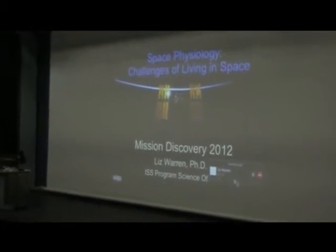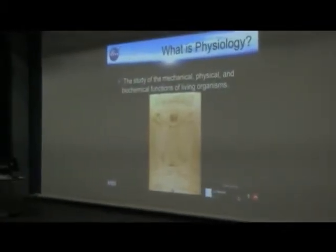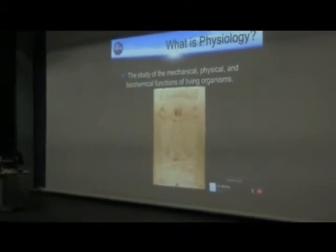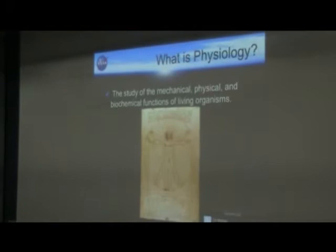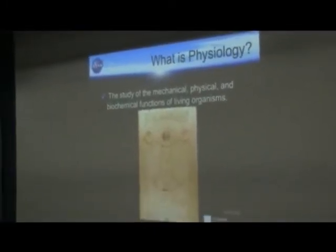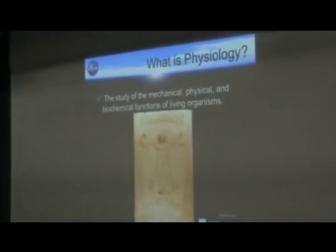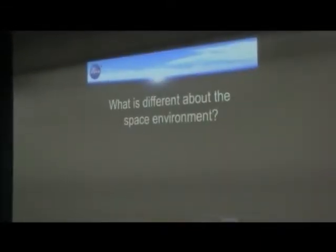You're all set. Okay. Let's go to the slide that says, what is physiology? Just as it says, it's really the study of the mechanical, physical, and biochemical functions of living organisms. In other words, how our bodies work. As you can imagine, it's pretty complex. So we'll talk system by system, and we'll take questions at the end. Next slide.